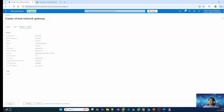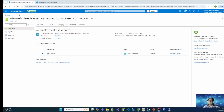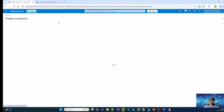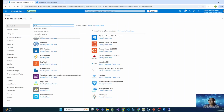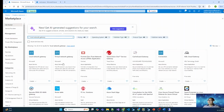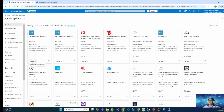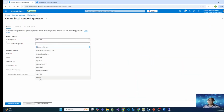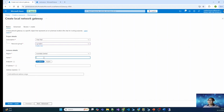This will take some time to get created. So let's move on to the next set of configurations. Let's go to home, click on create a resource, and search for local network gateway from Microsoft. Yes, create, and I'm going to put it in the Azure environment. Australia Central is fine. I'm going to name it local network LNG on-premise, and then the IP address.